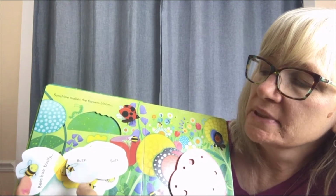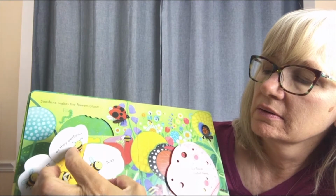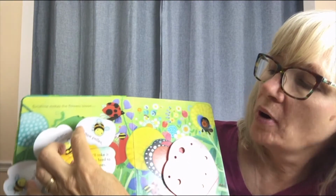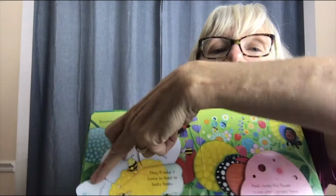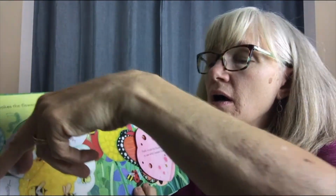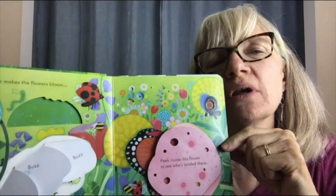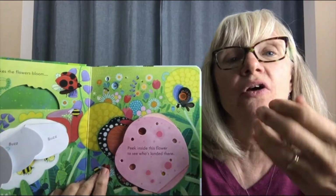Bees hum busily as they gather yellow pollen. I don't know if you can see this very well. Let's see. The bees are on the flower and they gather pollen to take home to feed to the baby bees. When bees are on a flower, the pollen sticks to their legs. Their legs are sticky.